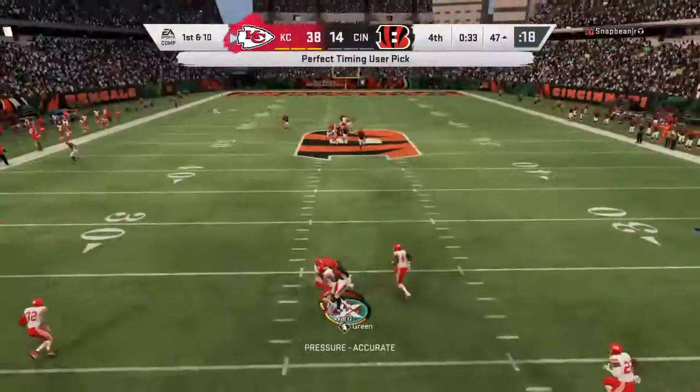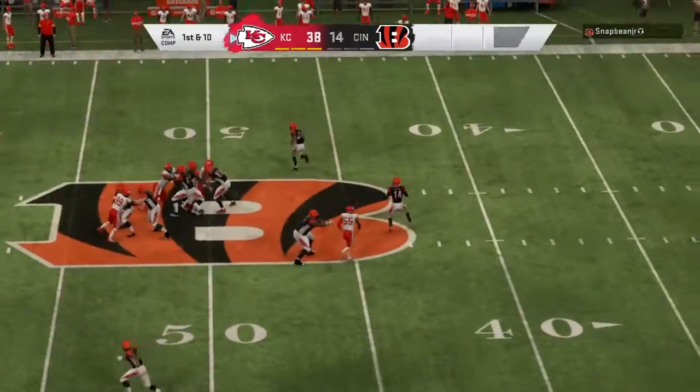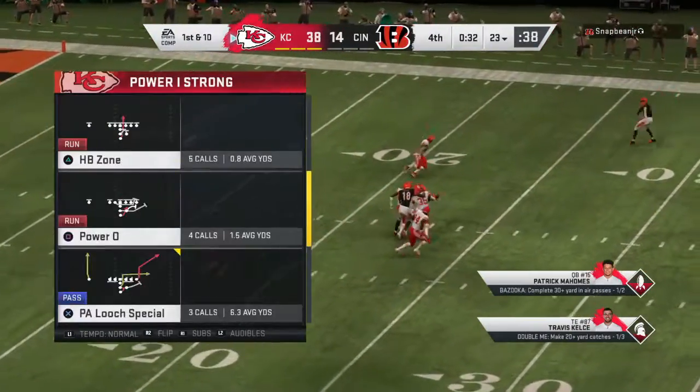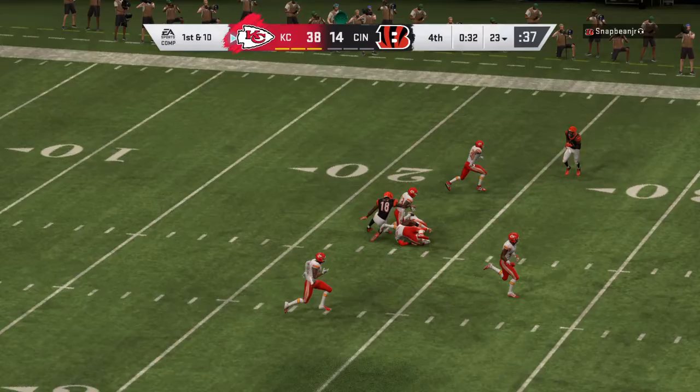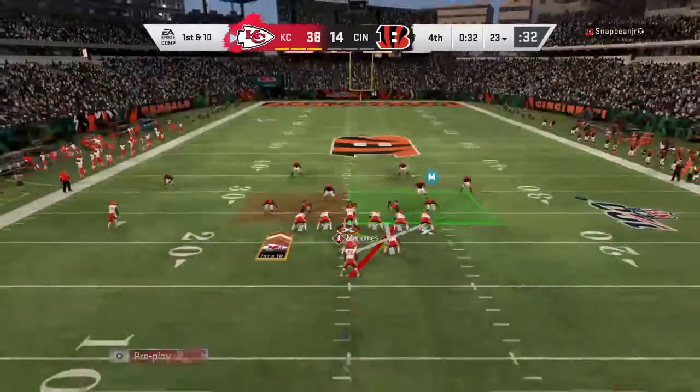And for the fourth time tonight, it's an interception. Picked off at the 23. And his guys are going to get the football at their own 23-yard line.